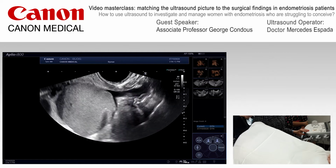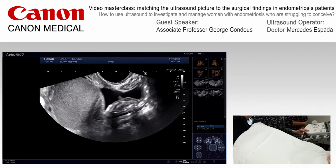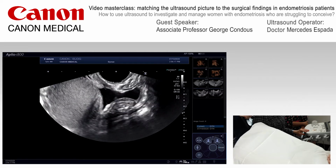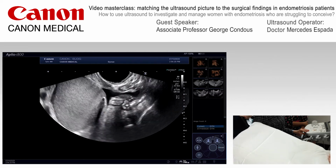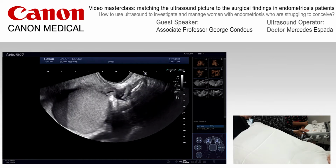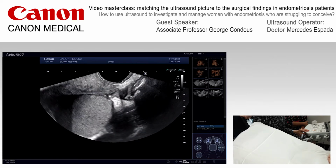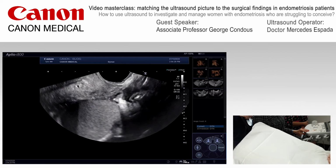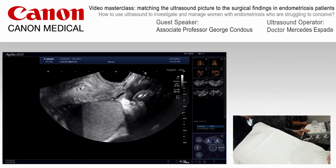We can see that there's some fluid in the pouch of Douglas, so it's a great time to scan someone, particularly second half of cycle, so in the luteal phase. And the fact that there's some fluid there tells us that it's very unlikely that the pouch of Douglas is going to be completely obliterated. So there may be a degree of partial obliteration on the side that the nodule's on, the left side.